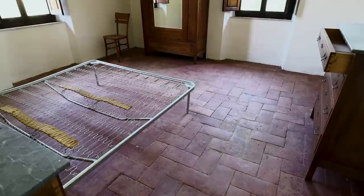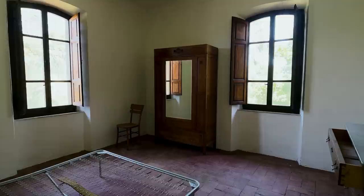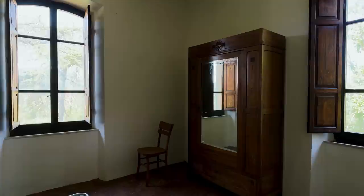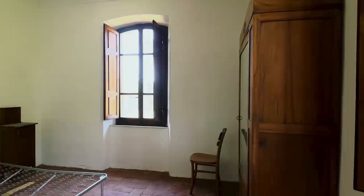And then this room has two large windows looking out over the Umbrian Tuscan countryside, really. It's quite a nice wardrobe. I'm going to come back into the corner. Lovely feeling of, how can I put this, squareness. You know, the rooms have a lovely feel about them, lovely size, high ceilings. You know, it's not a rustic farmhouse.